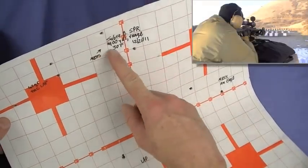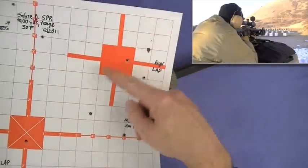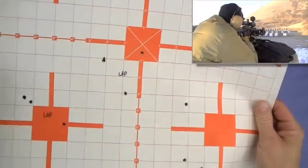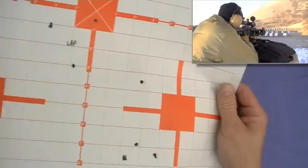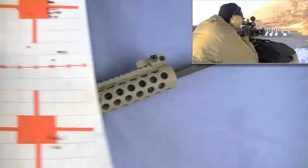There's some M855 I'm shooting. Not horrible. There's some LAP. Huge group. I think this is all the same group. No, that's a group right there. American Eagle 855, light armor piercing. Not horrendous, but yeah, I came away from that range day just going, wow, that ammo blows. Now we're getting more serious.